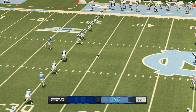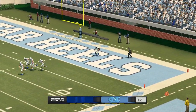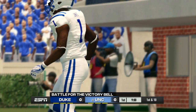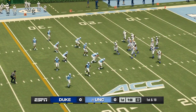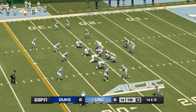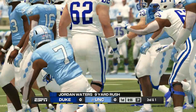North Carolina is getting fired up down there as they get ready to boot this opening kickoff. Sends it sailing downfield, and it goes into the end zone, down for a touchback. Now the offense gets ready to take their first crack at it. And he's taken down at the 34.